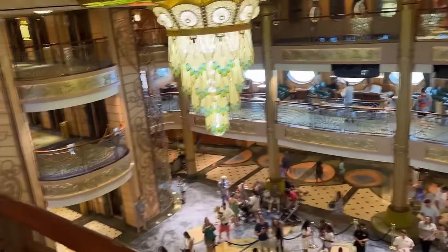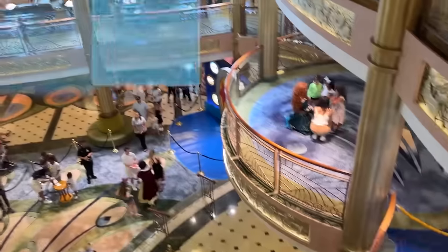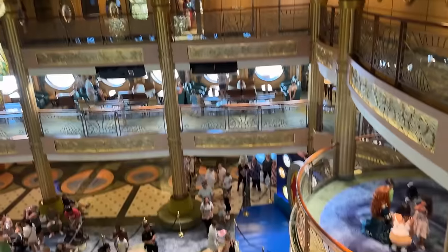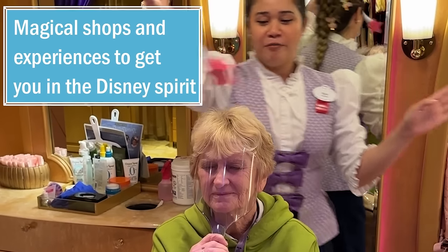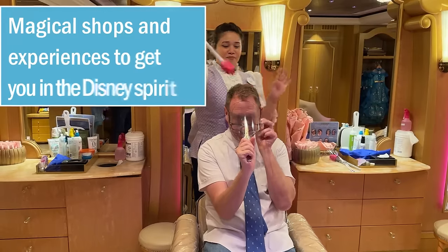This is the main atrium area. And oh, look, right now they have Cinderella, Snow White, and Merida. They always have so many characters. But this is the main area. This is the Bibbidi Bobbidi Boutique, where little girls and boys go in and get dusted and princified, I guess.